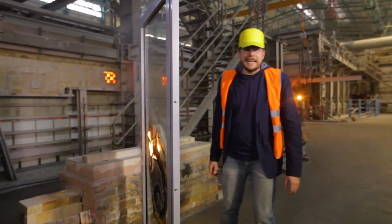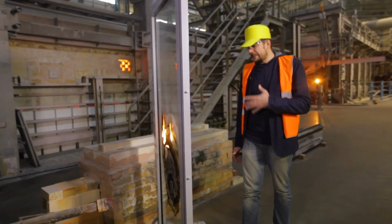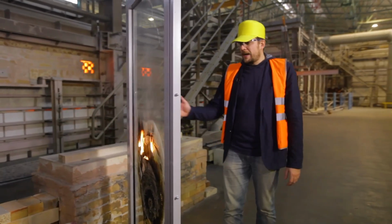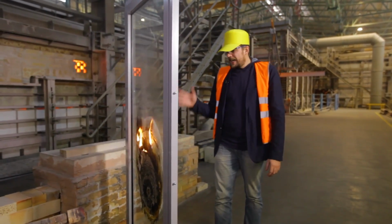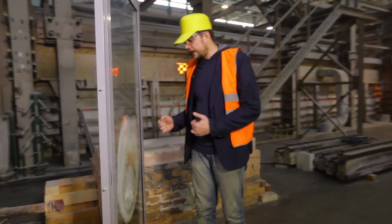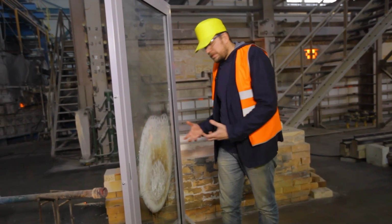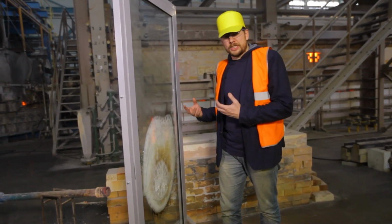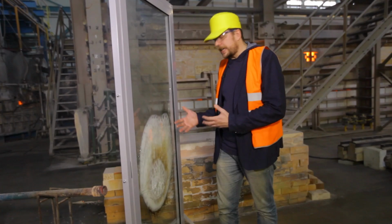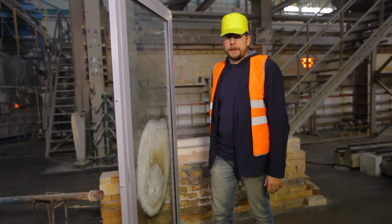We conducted tests that are much more stringent than those routinely conducted by investigators during the testing of such windows. Outside, there was a naked flame, its temperature over 1,000 degrees. And now I can easily stand here touching this glass. And so, in case of a real big fire, people protected by this glass would have a high chance of survival.